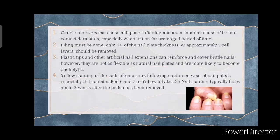Second, filing must be done only to 5% of the nail plate thickness, or approximately 5 cell layers should be removed. Filing the nail plate surface is usually performed before applying artificial nail.